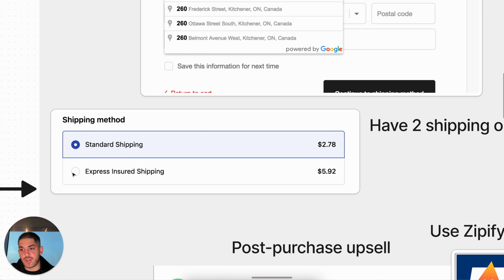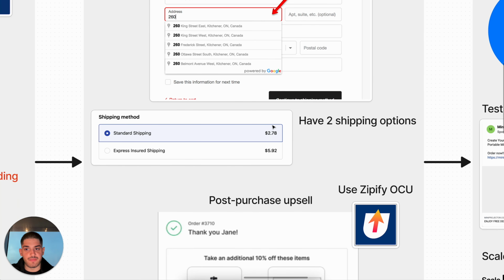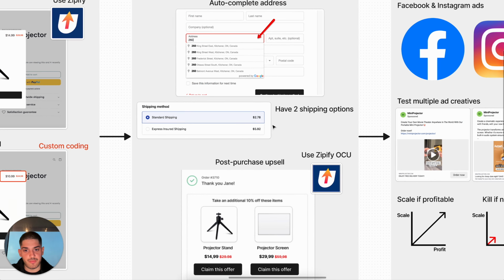For this one, you need to talk with your supplier and tell them, hey, we will have some orders where people press express shipping and then you will need to fulfill that, okay? So yeah, I recommend that you charge them for shipping. It does make a big difference, trust me, and it will give you extra money.